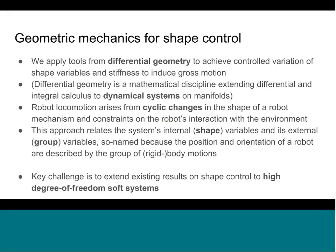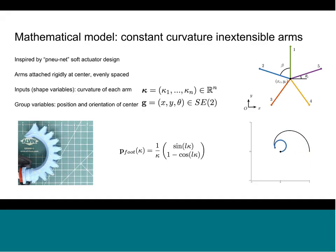And we use the phrase shape variables to describe, let's say, the angle between the arms or the length of the arms, and the so-called group variables because of the correspondence between the position and orientation of the robot and certain Lie groups having to do with position and orientation of a rigid body. Okay. And the key here is that we're leveraging these results that exist and have existed for many decades, actually, to systems that have many degrees of freedom, soft systems that are elastic in nature, unlike the traditionally rigid structures that have been studied. And so one such flexible structure is a so-called PneuNet actuator from the Harvard group.